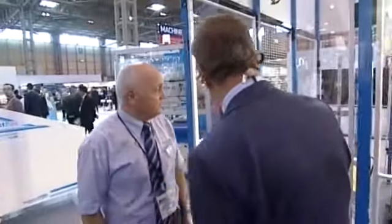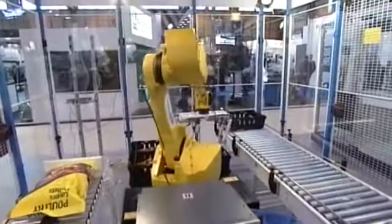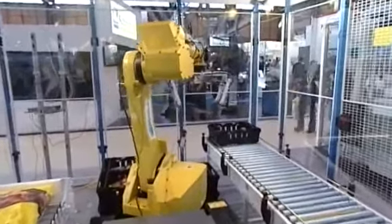Would you mind if we do a little bit of tourism here? Point out some of the equipment you brought with you here. Yeah, okay. So this is a FANUC robot, and you can see here that the end effector, or the hand that's on the end of the robot, is designed and manufactured by us, and the robot arm is supplied by FANUC. And here we are palletising supermarket trays.